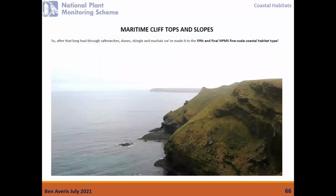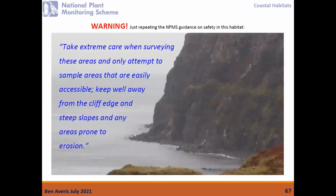So that's Machair, which leaves us with the final habitat on the next page. We can start with the Maritime Cliff Tops and Slopes, it's called. All kind of rocky, cliffy stuff, and there's some scary looking cliffs. That's on Orkney. Next page, I've copied some of the text about taking extreme care when surveying these areas. Well, we don't want to fall down something like that. That was on Skye, where I was doing some survey work last autumn. Big, scary, dark, basalt cliffs.